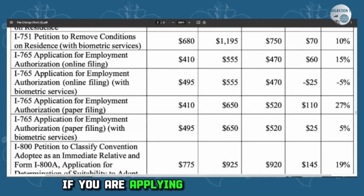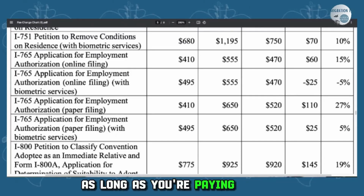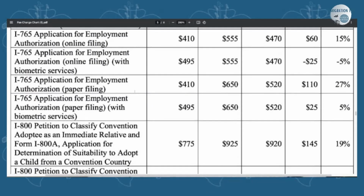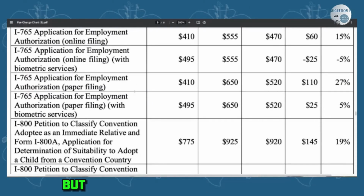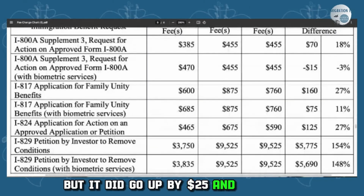If you are applying for a work permit, the I-765, you are going to be paying more depending on if you're filing online or not. So if you're filing online, your fee is $470. If you're not filing online, your new fee is $520. Okay, $470, $520. That's just the new fees. The work permit, again, is one of those forms you can file online as long as you're paying a fee. You can file it online. But it did go up by $25 and $60.